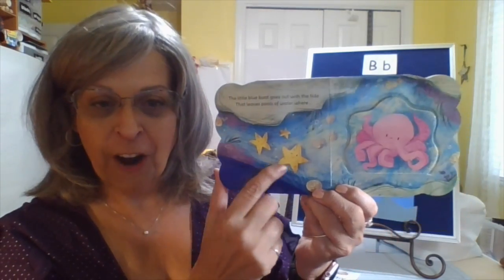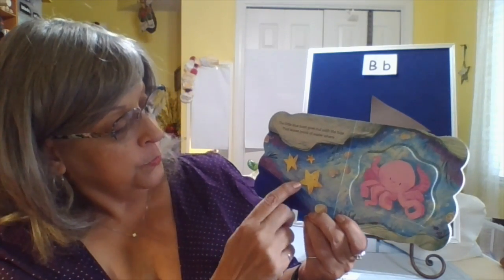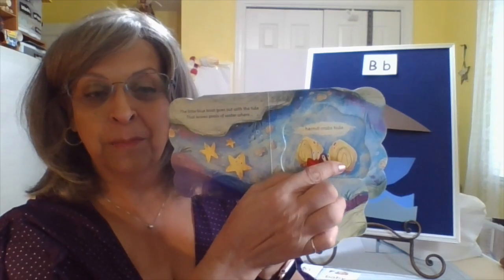I see starfish. How many? One, two, three. Three starfish. And that is called an octopus, yeah. Ooh, they saw some hermit crabs. One, two. Two hermit crabs.